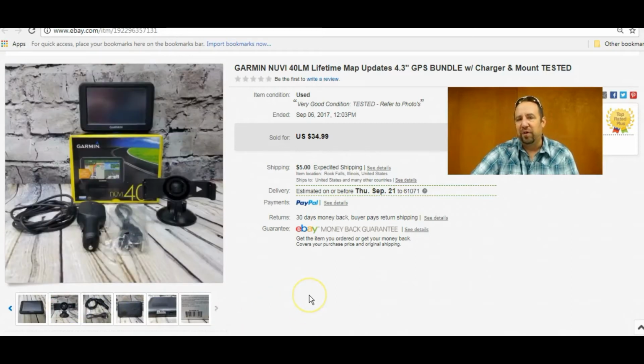This thing went for $34 plus I charged them $5 for shipping. I can't remember. Yeah, I think this did go. This came in just over 1 pound. So out of my pocket, I think I might have spent maybe an extra $1.50 to ship this.